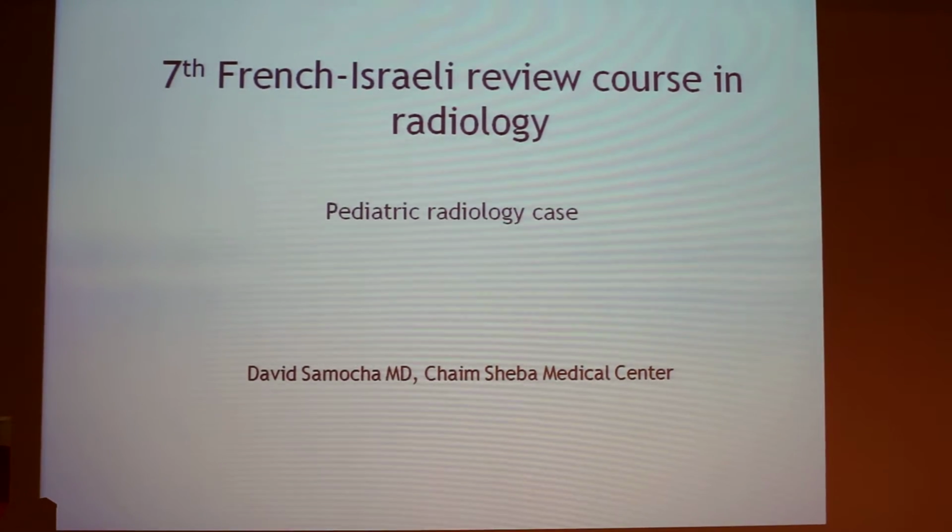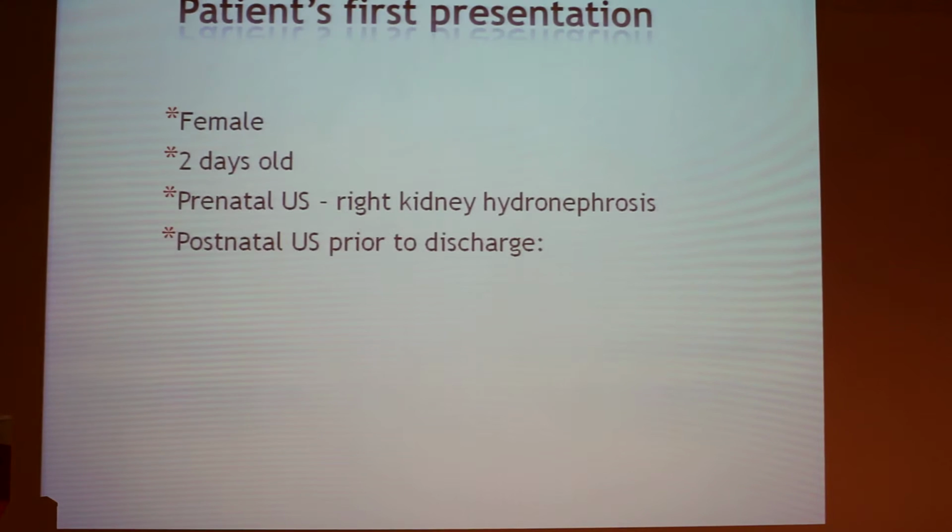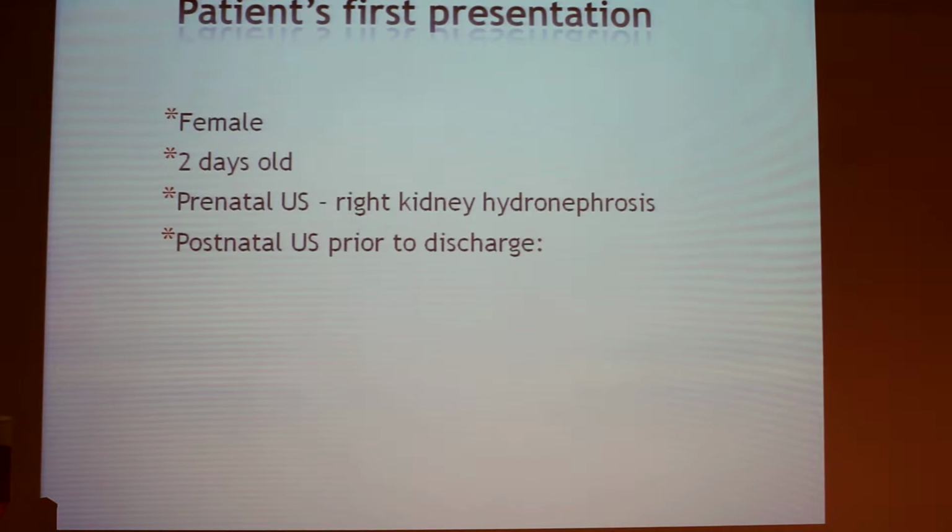A few moments about the pathology. So, this case is about a young girl, which we examined in our institution on two separate occasions.